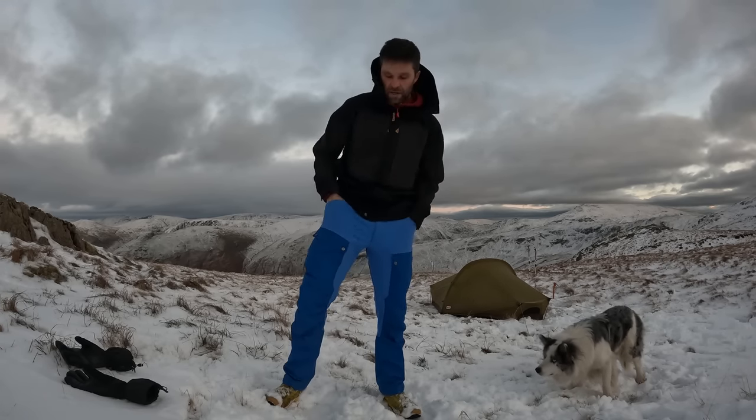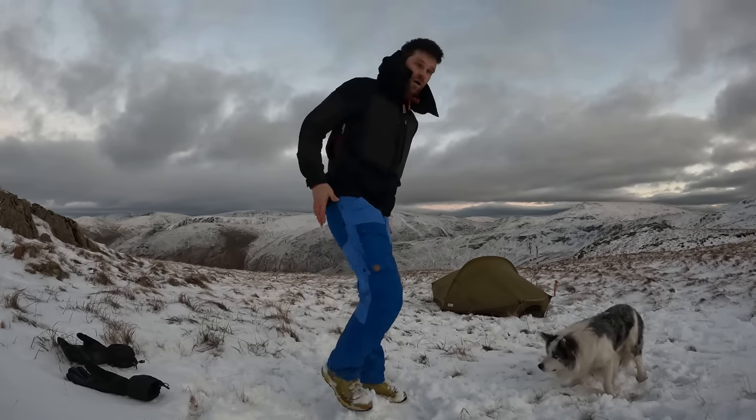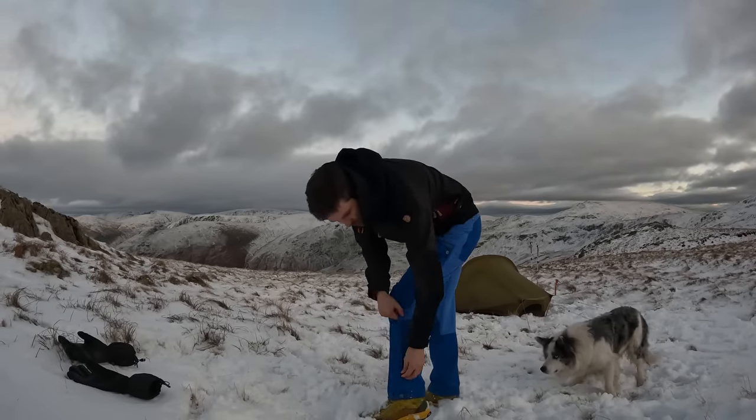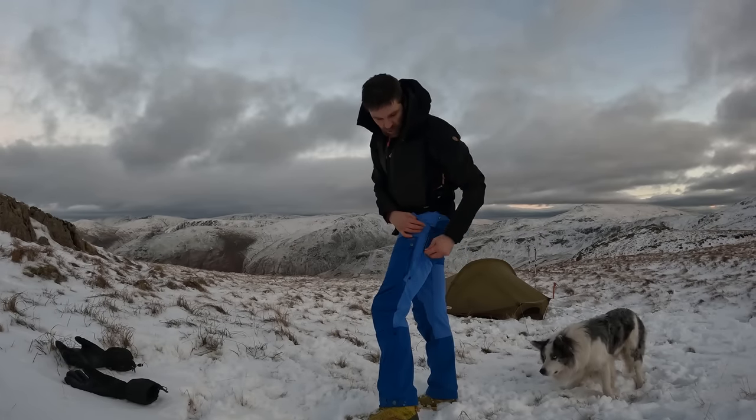Two pockets at the front here as well, which are part of the sort of stretchy material, so you can fit plenty in them if you need. And that's about it. We've just got a panel on the back here, as I say, that you can wax if you needed. And we've also got zips at the bottom just to vent, and at the top as well.